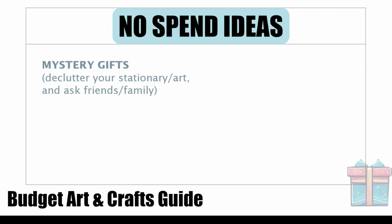Give the gift of a mystery bag. Get in your own stash of goods. That's one thing that you could do. Do you have any items in your stationery cabinet? Do you have art supplies that are kind of getting neglected? Those are some of the ways to figure out what's not working for you.